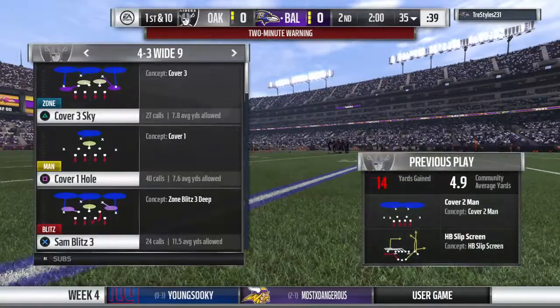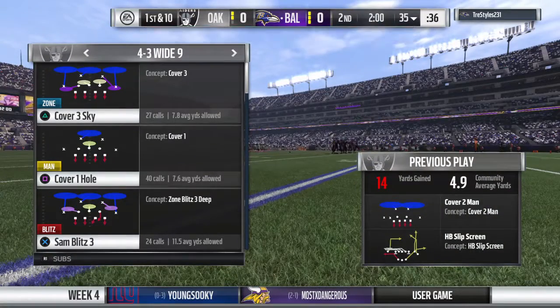Remain in a scoreless first half. We're back to Baltimore after this.